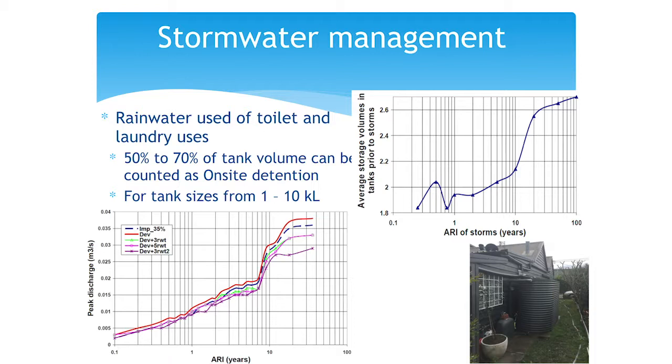The green line is if there was a 3 kilolitre rainwater tank. And then there's the purple line, which is even lower, better performance, is a 5 kilolitre rainwater tank. And the next line down, the best performance, is 2 3 kilolitre rainwater tanks used at that property. As you can see, based on the way engineers design infrastructure, the rainwater harvesting system has produced the benefits when it's needed for the right design criteria, and it's better than not having them by a long way.